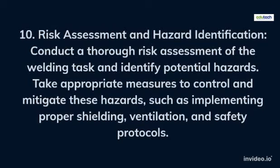10. Risk assessment and hazard identification. Conduct a thorough risk assessment of the welding task and identify potential hazards. Take appropriate measures to control and mitigate these hazards, such as implementing proper shielding, ventilation, and safety protocols.